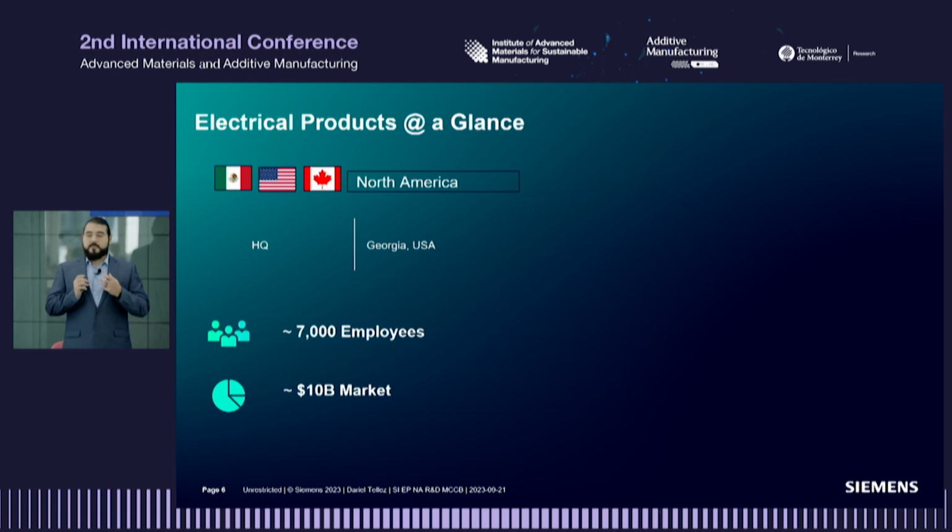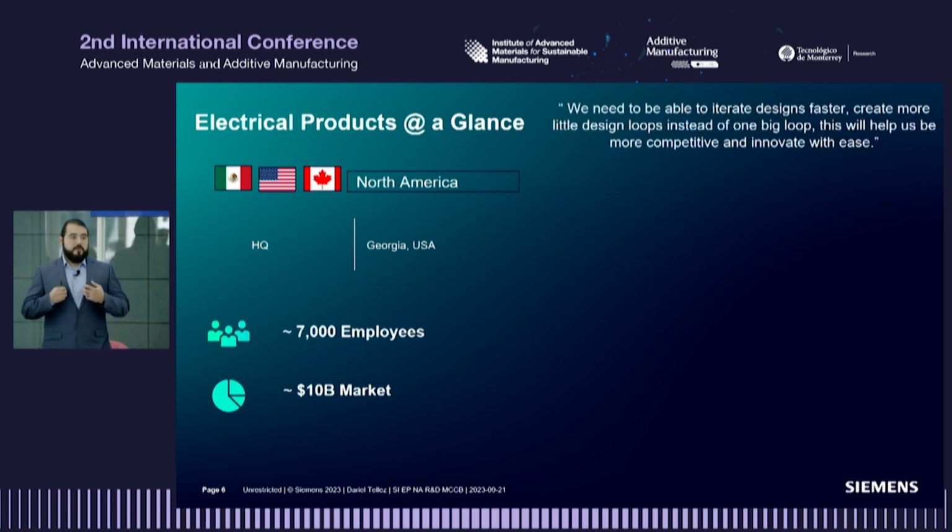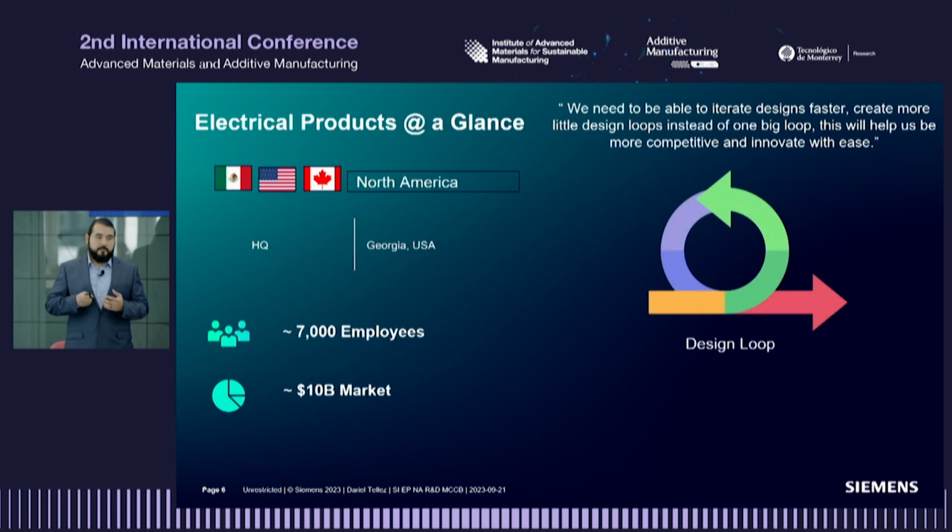What's important out of this is that in the last 3 years, we doubled the revenue of our division. This meant a huge challenge for us. In R&D, it meant that we needed to iterate faster. We normally develop products with traditional methods, so we have a huge design loop. By design loop, I mean getting a part or a prototype that is ready to assemble, test, and analyze; normally that whole process takes a long time. It extends the process from start to finish, and it takes years for us to develop something.